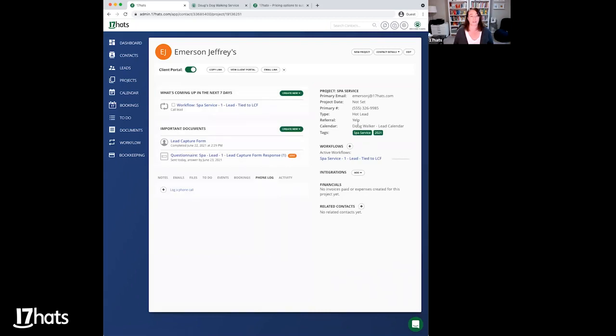We've got our contact information stored. We can also see that a questionnaire has automatically been sent to Emerson. And the reason we recommend doing this is because it's part of our qualifying process. If Emerson here is very interested in our services, she's going to fill out this brief questionnaire. If she doesn't fill out the questionnaire, she's probably not quite as hot a lead as we initially thought.